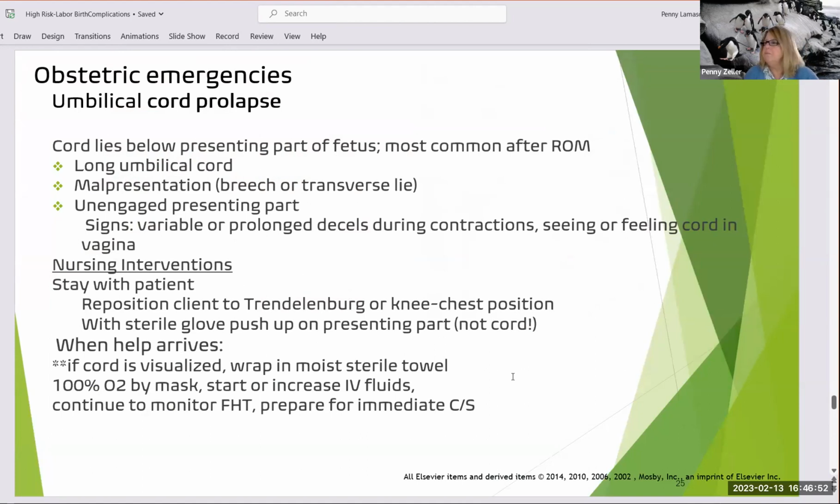So stay with the patient, reposition to the knee chest or severe Trendelenburg with a sterile glove, sterile towel, some saline. Push on the presenting part, not the cord. Okay. And if you can, once you've done all of that and you've got everybody working to get her to the OR, wrap the cord in a moist, sterile towel. If it's exposed, it's going to dry out very quickly. Of course, you're going to give mother oxygen, give her some more fluids. Get her to the OR.